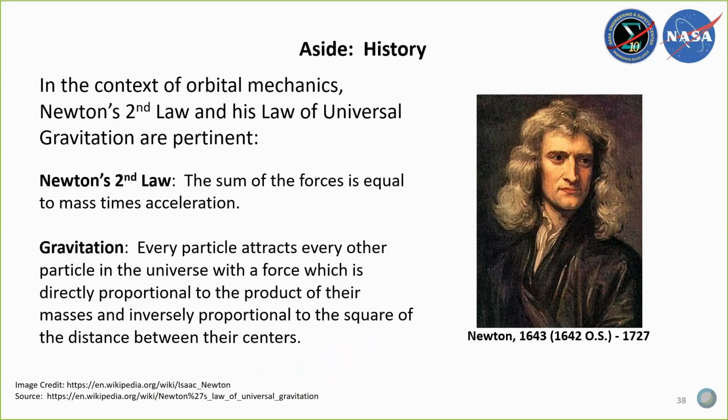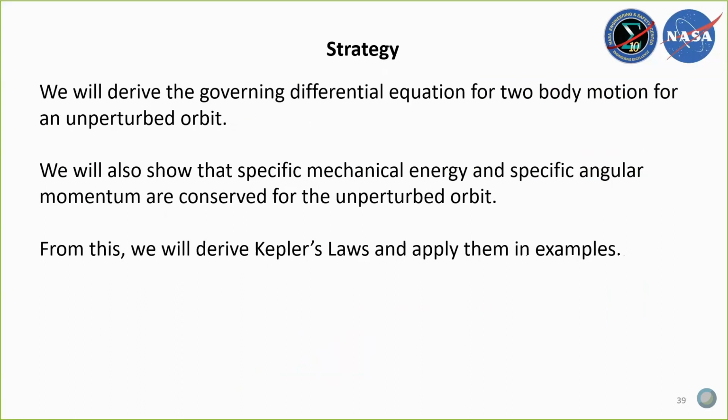So with that background in hand, we'll get on with the math. I will point out one other thing, though. Again, in Bate, Mueller, and White, there are absolutely fascinating stories about how brilliant Newton was. They give some really good historical perspective in there. And if you really want to be fascinated by Newton's brilliance, I would encourage you to read the historical sections in this book.